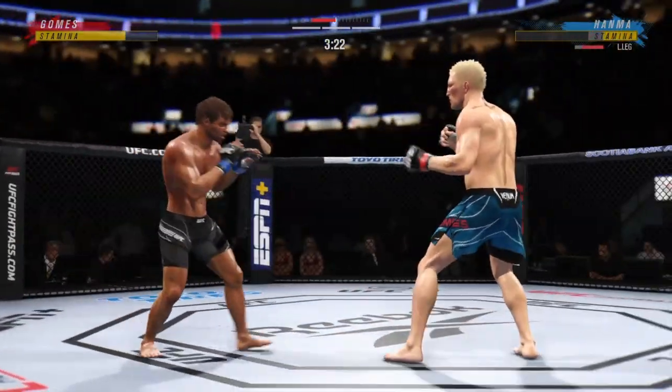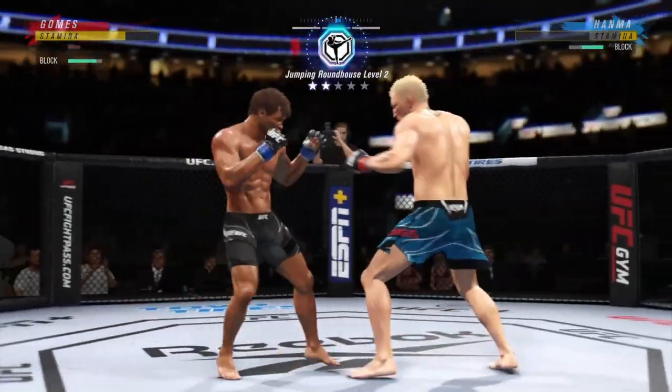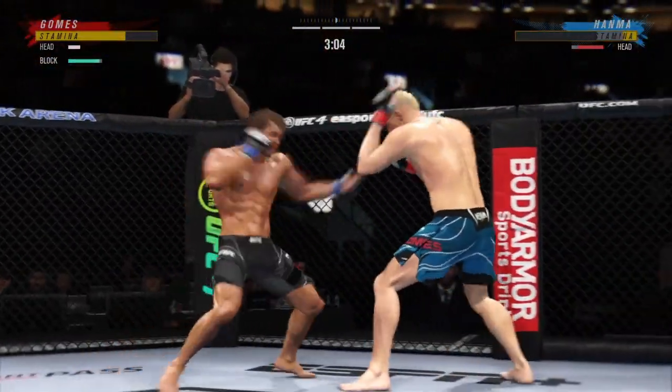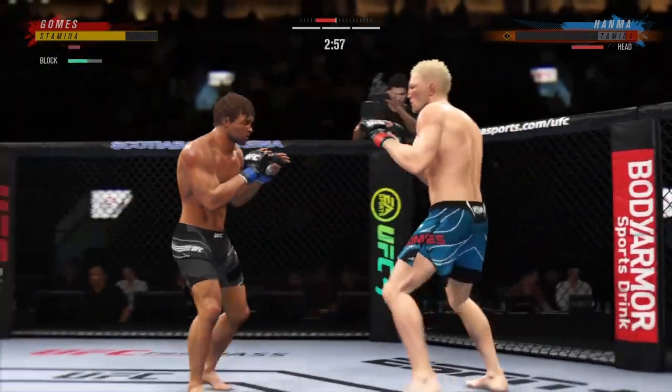Oh, hard inside leg kick. Sound defensively blocks the shot. All right, he'll engage in a single collar tie. Well, it's not due to a lack of effort. He continues to throw, but this is like double-A striking. This is not high level. Yeah, you can't be missing.